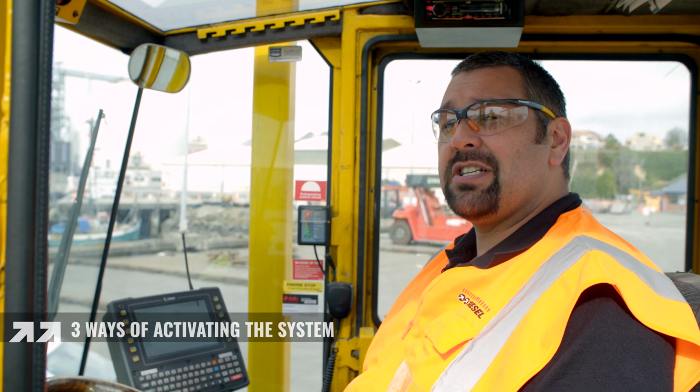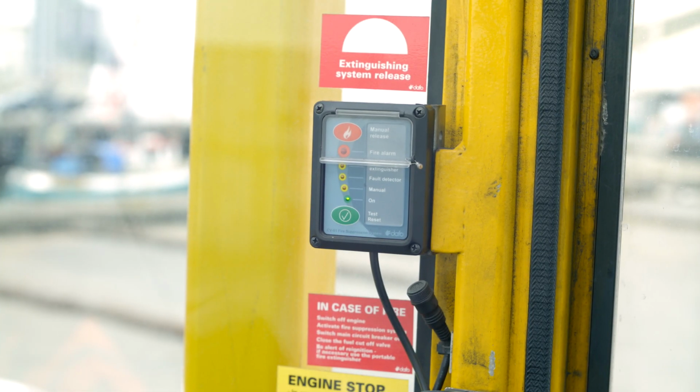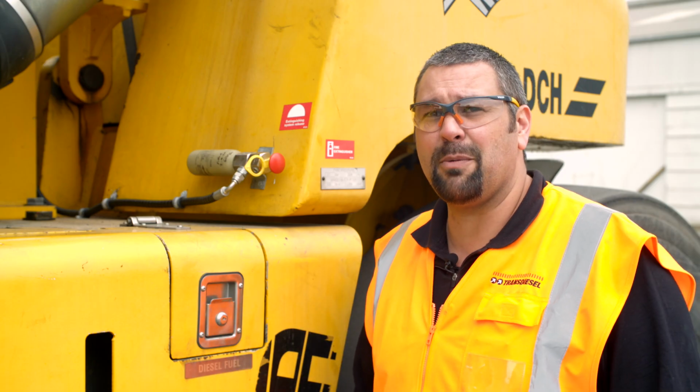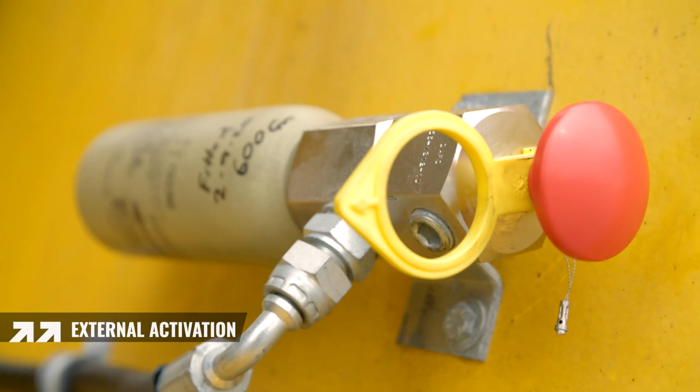There's 3 ways that the Dafo system can be set off. The first way is with the automatic system, the second way is with this manual button, and here we have the third option for setting off the Dafo fire system. It's a simple pull cord, pull that, it goes off.